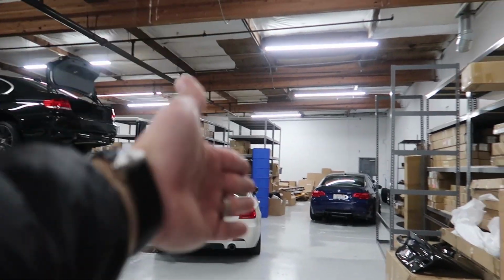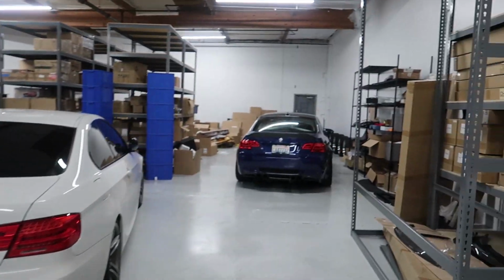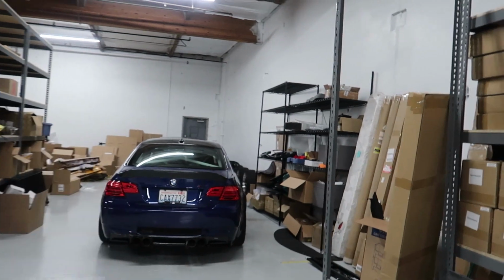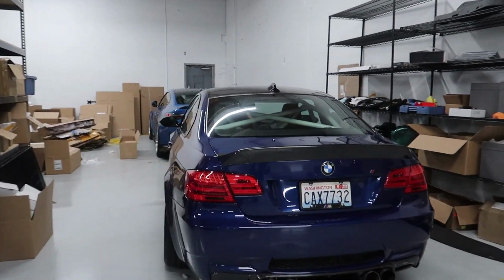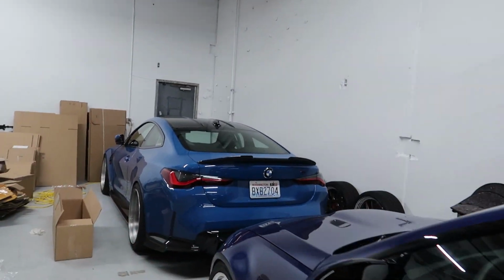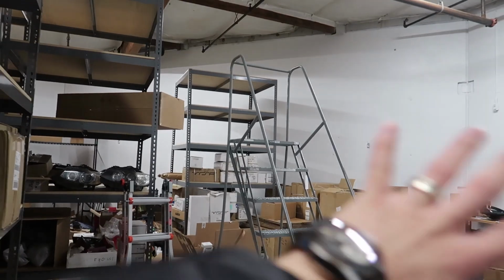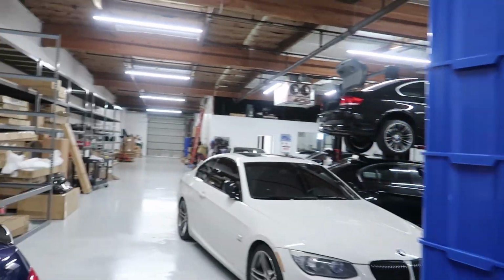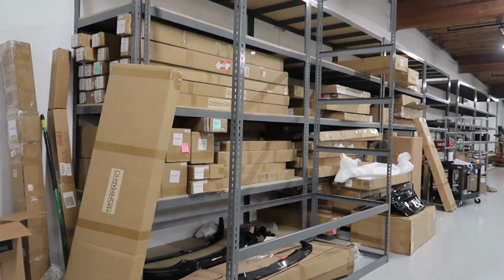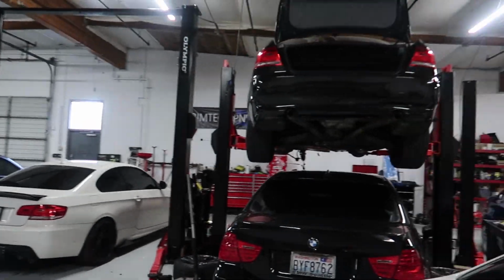We will be building more shelves units. We've got 4 lifts. We will be adding a 5th here. This will be a 4-point for me, but you can see both cars here. I'll give you a quick walkthrough on those, but a bunch of things. We're still building shelves and extending all these racks over to the wall, so we should have close to 30 shelving units. But that's kind of what that looks like there.